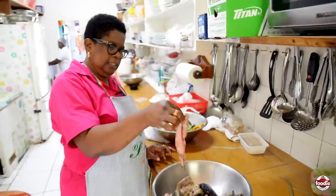Because when you put the fish in and the fish boils, you see a lot of grease on the top of it. And some people will say, you put butter in the broth? No. I don't know about others, but I do not use butter in fish broth.